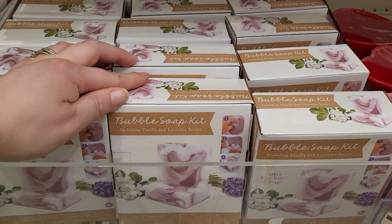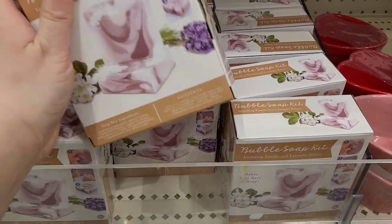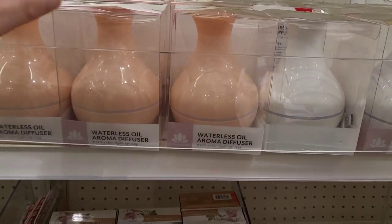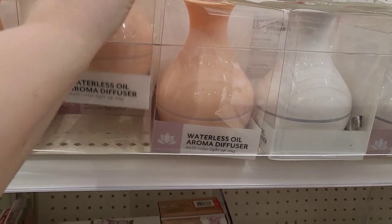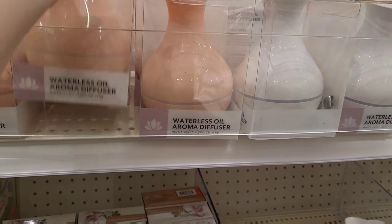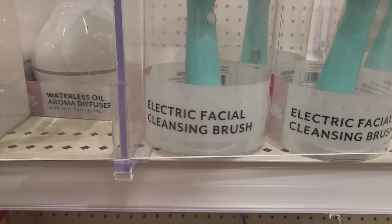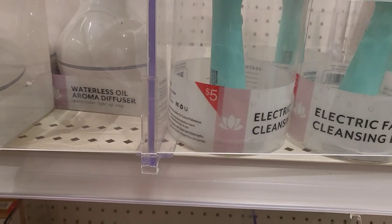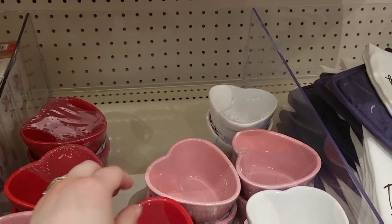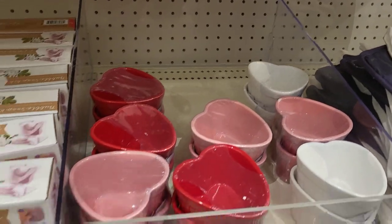This is a bubble soap kit, pretty cool, something different, $3. Waterless oil infuser, so we got a pink one, and $5 for this. Then we have the white one. Let's see what this is. Electric facial cleaning brush for $5. Here are some little hearts that you can put some candy and stuff in, $3.